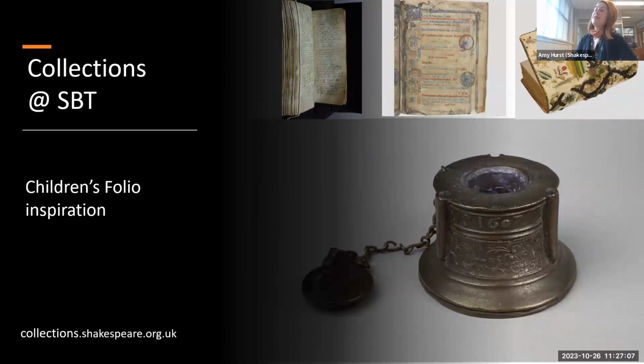So yeah, I just wanted to give a really brief nod to some of the inspirations and the way that as an organization we work together on these projects, and an open invite to contact us, because we are a charity and we are here to engage the world with Shakespeare and make our collections accessible. So if you follow the collections.shakespeare.org.uk link, that'll take you to our online catalogue for our museum, library and archive. And you can also follow through there to our online exhibitions, our blogs, Shakespedia that Caroline mentioned. And we also have our inquiries service.